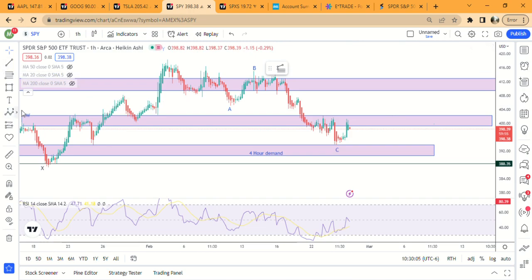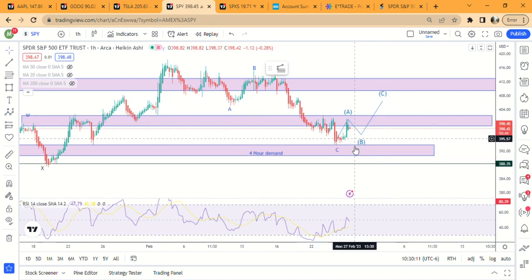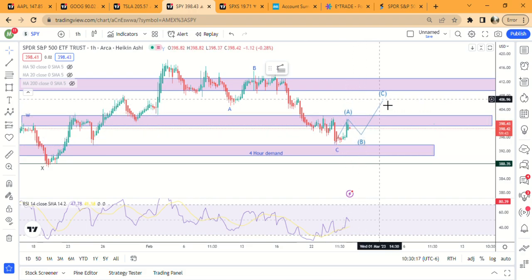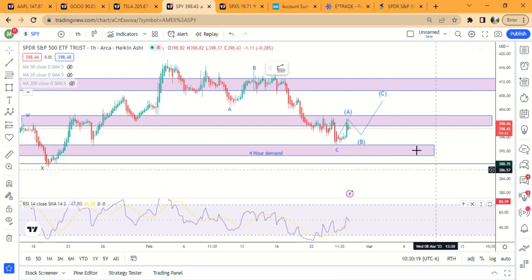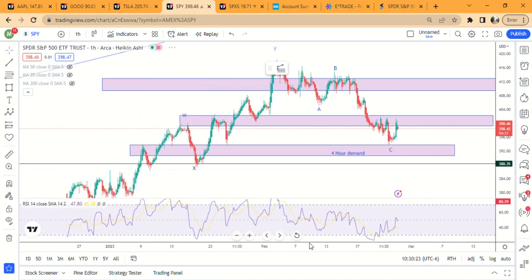Otherwise, it's going to look something like this. I don't see this as an impulsive move, so I think it's more likely we get either a fifth wave down or we get an ABC correction and then another move down. So that's kind of what I'm looking at on SPY. And so we'll see how that plays out.